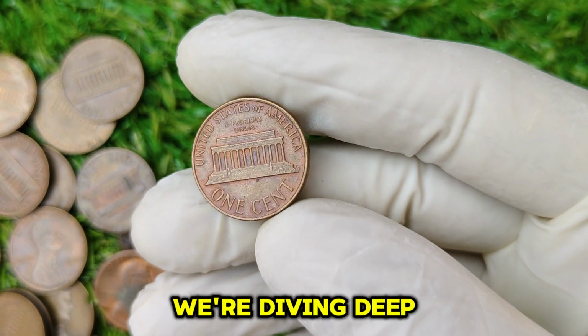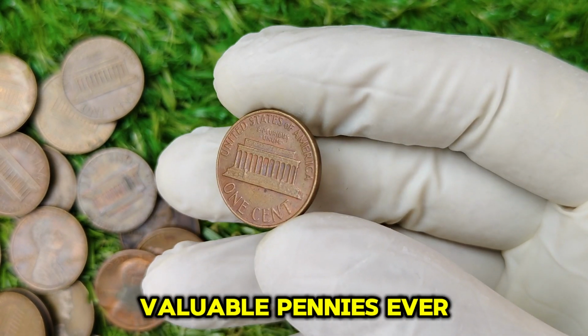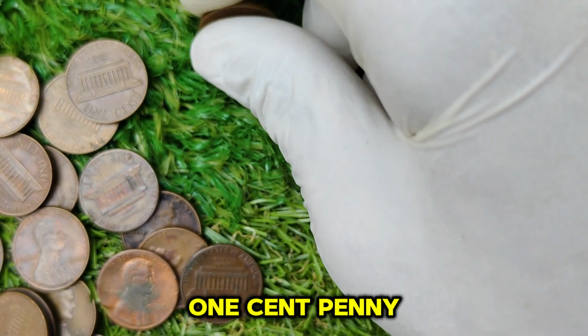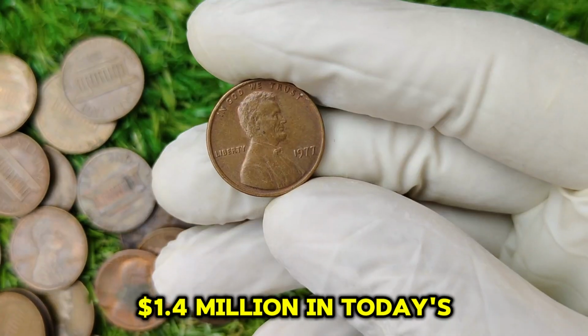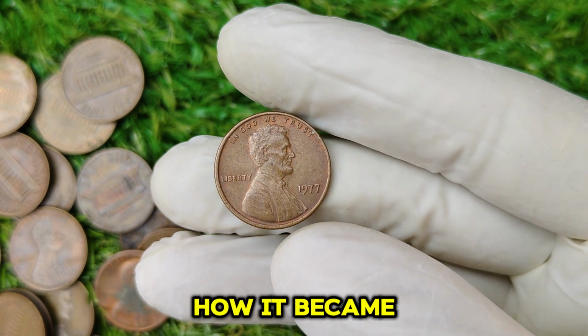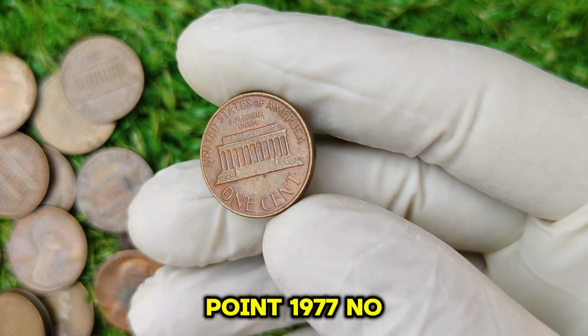Today, we're diving deep into one of the most exciting, rarest, and surprisingly valuable pennies ever minted, the 1977 no-mint mark Lincoln 1-cent penny. Yes, you heard that right, a penny that's currently valued at a staggering $1.4 million in today's market. Let's uncover the incredible history of this coin, how it became so rare, and what makes it worth such an eye-popping amount of money.